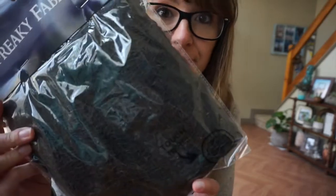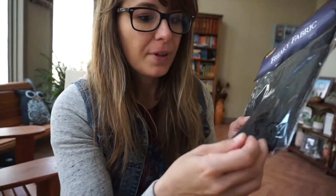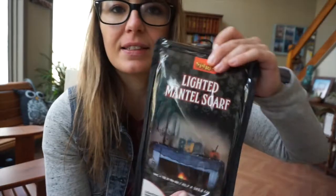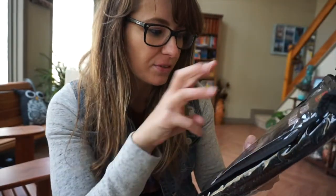Then I just got some freaky fabric. It's black, sort of like netting, but you can stretch it out. And I have lots of this, but I thought I'd get just a little bit more. And then I got this lighted mantle scarf, it has little spiders on it and then lights up. So it was buy one get one 50% off, so I just got two of those because I figured I've got lots of tables and areas that I could put them on.